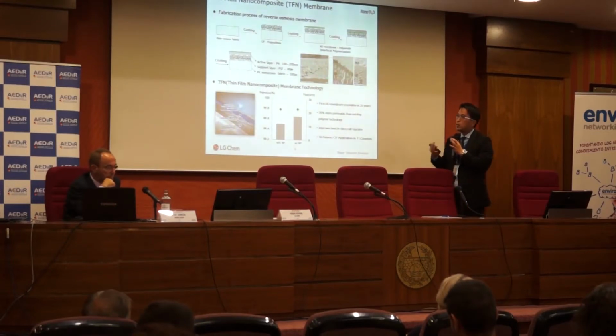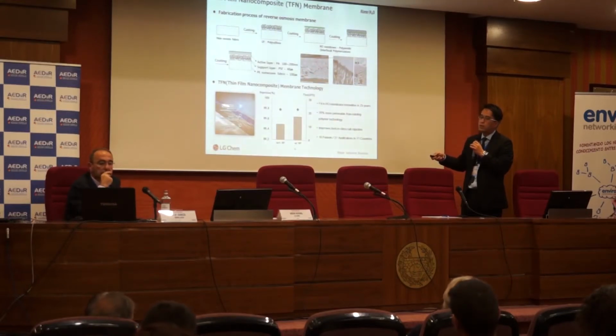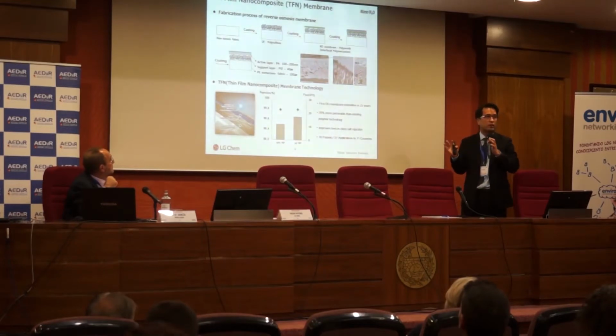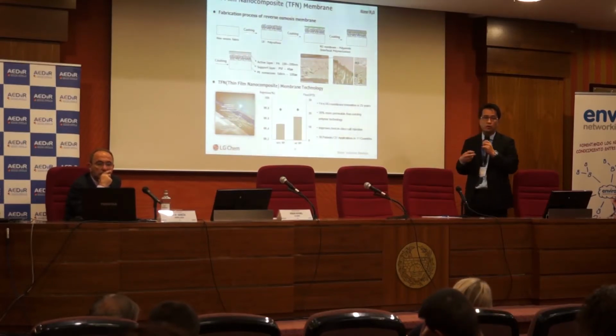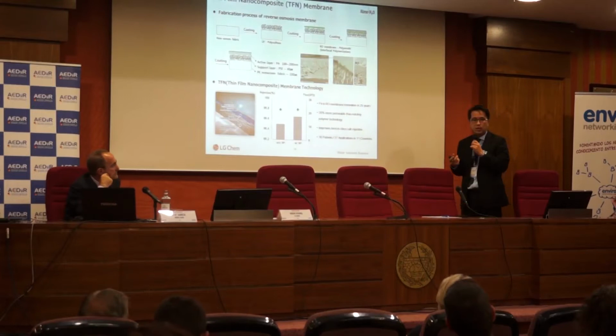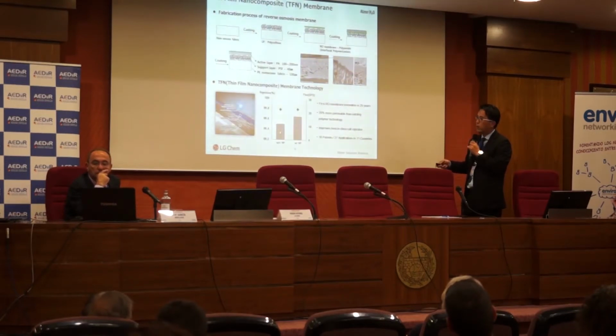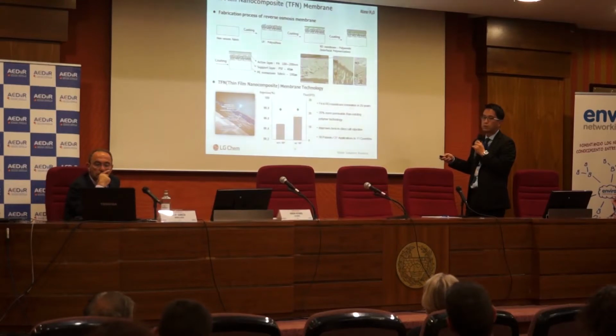But the distinction of our membrane, a thin film nanocomposite membrane, is that we embed nanoparticles in the polyamide layer, which nobody in the market has this technology. We embedded this nanomaterial in the polyamide layer to improve the membrane performance. One of the benefits of incorporating this nanomaterial in the polyamide layer is described in this figure. As you can see, the left is without nanoparticles, and the right-hand side is with nanoparticles. We could achieve higher membrane flow without sacrificing membrane rejection by incorporating nanoparticles.